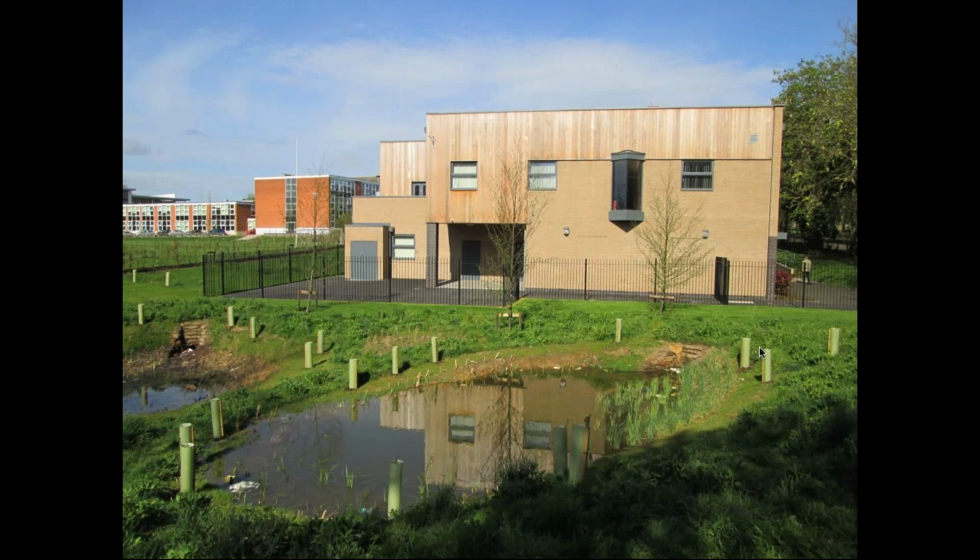On a smaller scale, simply asking the question, could water be part of this landscape? This is a medical centre, again in Leicester City, next to Victoria Park, where we worked very closely with the architects and engineers and also officers from the City Council to try and get something a bit more interesting than what was originally proposed.